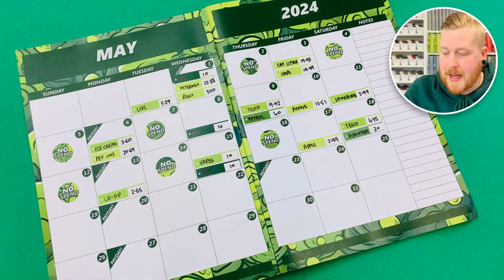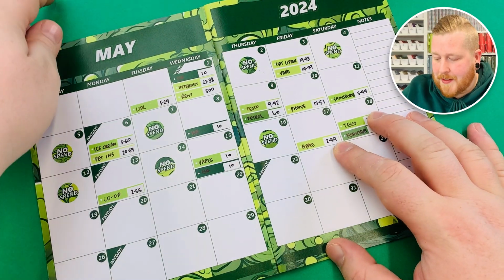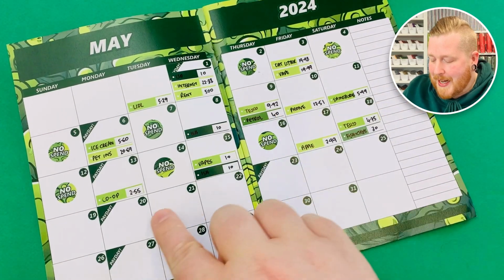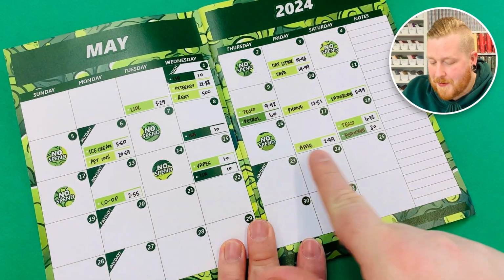So Bestie, we need to get into this, so let's do it. So we're starting in my beautiful slimy savings book. Here she is. That's what the front looks like. She's absolutely gorgeous. And we're going to be laying down expense tracker stickers from the 19th to the 25th.